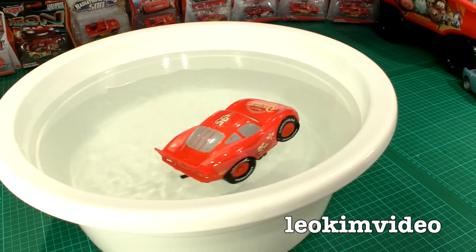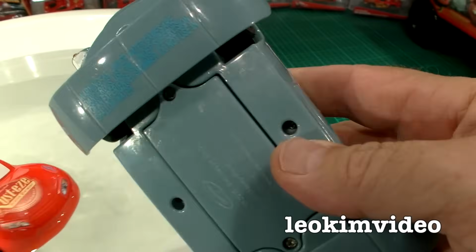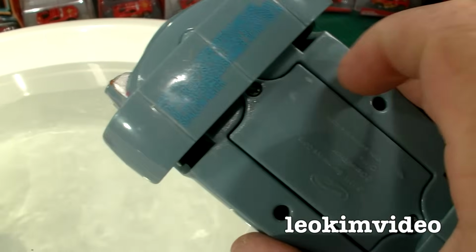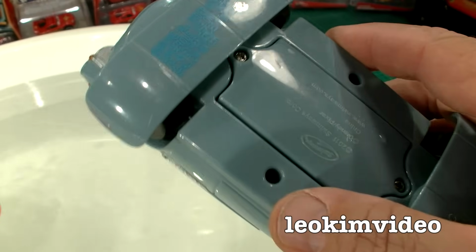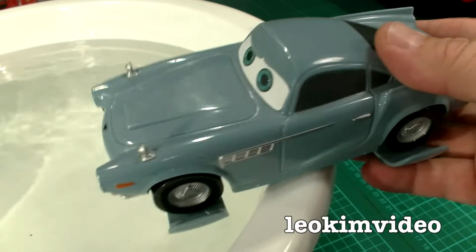With McQueen there trying to drown himself, what was a little bit silly on the Finn McMissile one was the fact that where the screw was for the battery compartment was basically interfered by this hydrofoil here. You couldn't get a straight go at that screw, and it wouldn't take very much to wreck that screw, and then the toy sort of semi-wrecked.